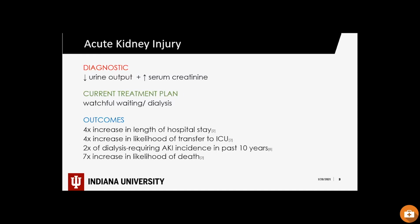So the outcomes are rather dismal. There's a fourfold increase in length of hospital stay, a fourfold increase in likelihood of transfer to the intensive care unit, and a sevenfold increase in the likelihood of death. Notably, the incidence of acute kidney injury requiring dialysis has been increasing over the past 10 years, and it's almost twofold that of what it was 10 years ago.